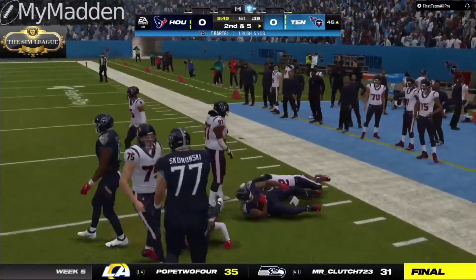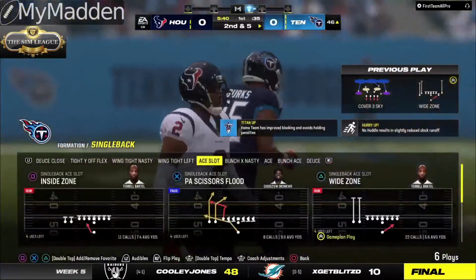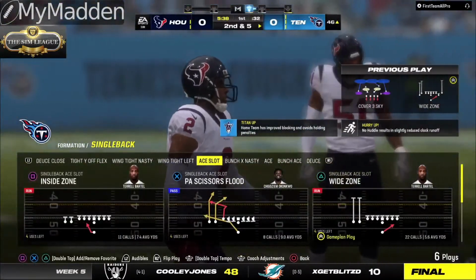And he goes across midfield and down into Houston territory. 5 yards is the tally on first down. That brings up 2nd and 5.